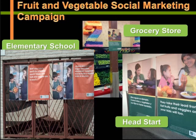During the first semester of 2013, New Mexico piloted the first social marketing campaign on fruits and vegetables and low-fat dairy using the FNS core nutrition messages. The target audiences were low-income, Spanish-speaking mothers of preschool-age children, mothers of school-age children, and children ages 8 to 10. The venues chosen were the Head Start, the elementary school, and the grocery store in the community. So we developed banners, posters, and videos with the messages.